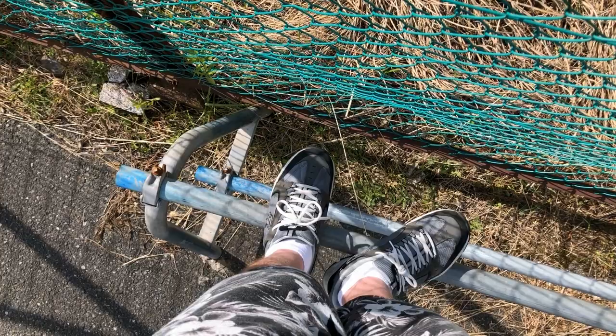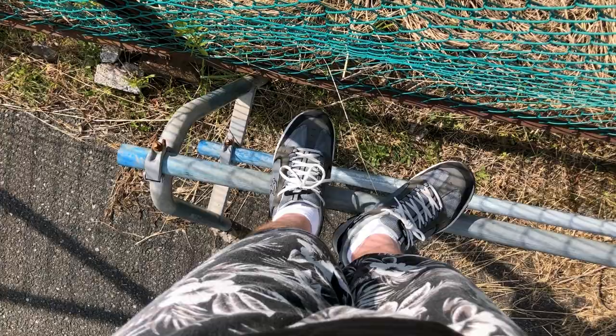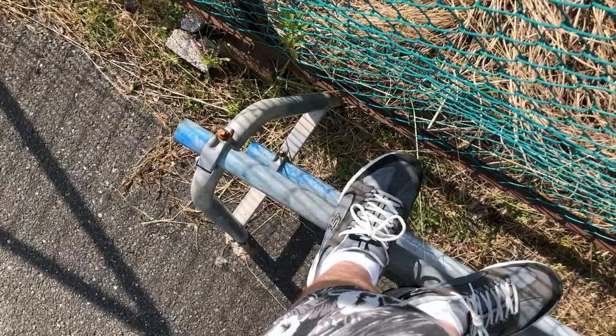Look at this sketchy stuff that I'm standing on. I'm so afraid this thing's actually leaning out. I am so afraid that this thing's gonna break on me at any given moment. You know, because I'm fat and everything. Yeah.